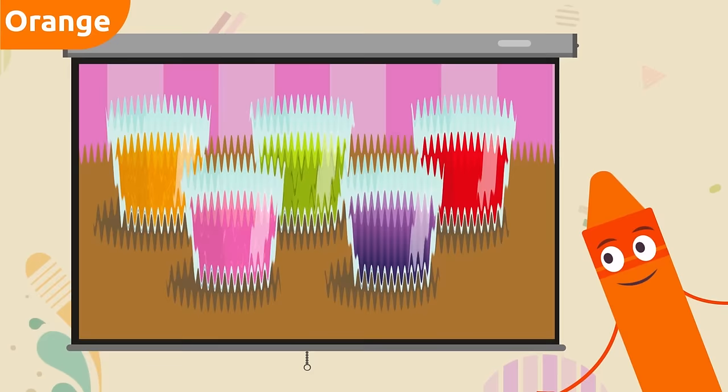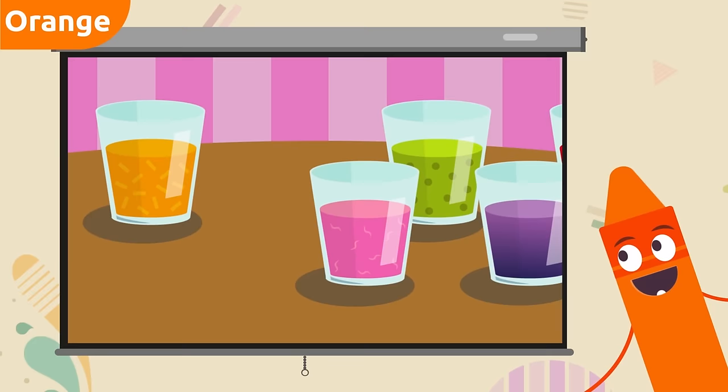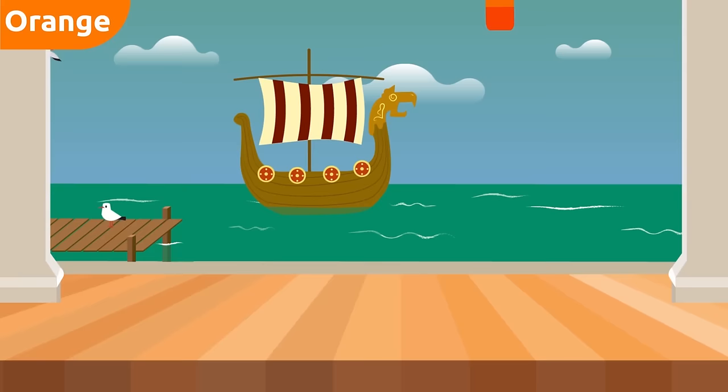Wowza! Can you see the orange color juice? Right here, it's an orange juice. Way to go, friends! Time to sing! Sing along, Viking!